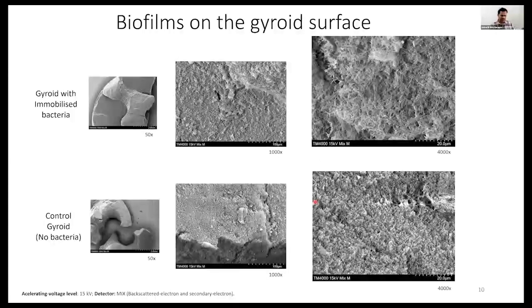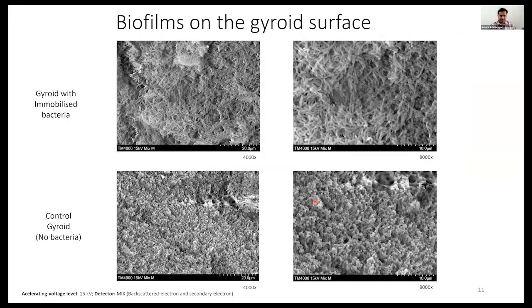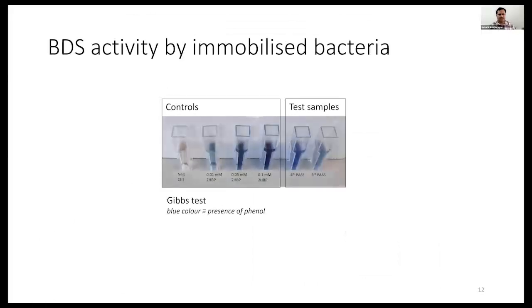What we found was that this material supports biofilm formation. As you can see in this image, we see nice biofilms of the Rhodococcus bacteria. I say it's Rhodococcus because of the morphology, the elongated one, which is specific for Rhodococcus. And down below, you see a gyroid that hasn't got a biofilm, that's a control. And through our tests, we know that upon the third or fourth pass through the columns, the biodesulfurization reaction has taken place. The phenols are present in the culture systems, as indicated by the thicker color there.